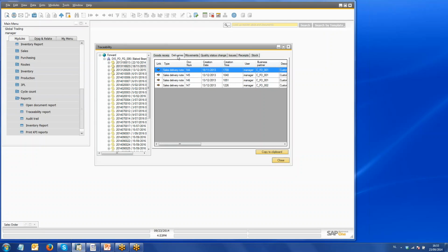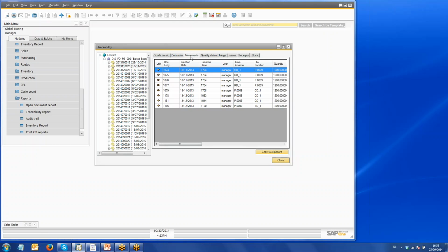Have there been deliveries made? Yes, indeed. We have made deliveries from that batch. So we have delivered them to customers. Have there been movements? And here it lists indeed all the movements that we have made. So we have received it at this dock and then have moved it to this location. And from this location, we have then moved it to a cross dock or to a shipping dock.